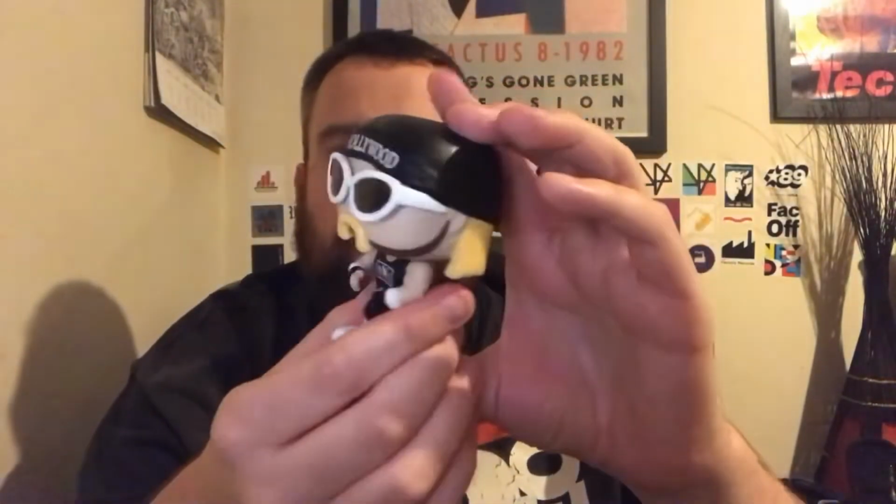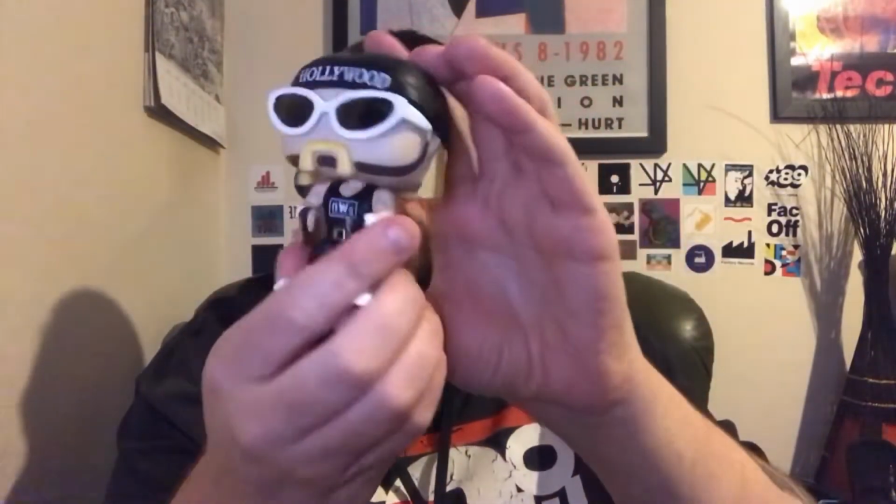There he is. I don't think valuable pops and your favourite Funko Pops should be mutually exclusive, but I think this one is my favourite. I just love the way Hulk Hogan looks with his black and white NWO attire on, and the bandana. The shades look great. I think any pops that have got glasses or sunglasses on look really good. The only other one I think I've got with sunglasses on is Bret Hart, which I showed in a previous video. So yeah, Hollywood Hulk Hogan.